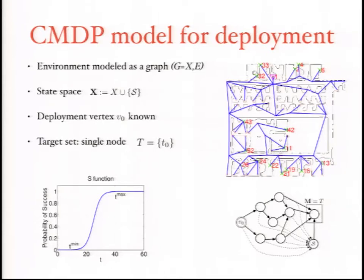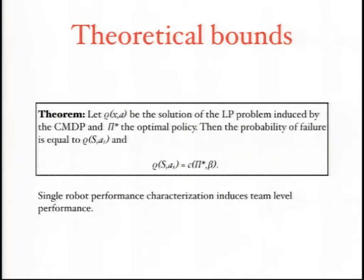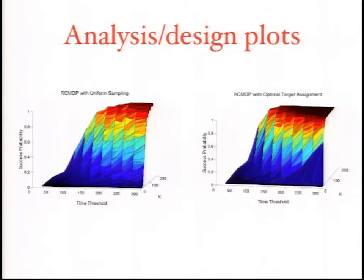If we use this model, we get to the main theoretical result, which is that we can exactly compute the failure probability for a single robot. And this in turn maps to the failure probability of the team as a whole while trying to complete the deployment task. Eventually, this leads to these charts that we call analysis and design plots, which relate quantities like the number of robots, the time threshold, and the probability of success, so that you can answer questions like how many robots do I need to complete a task within a certain temporal deadline with a given level of confidence.